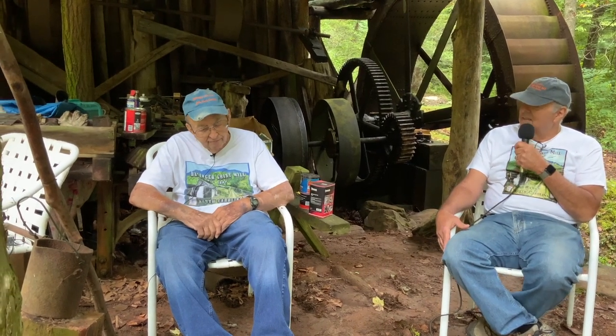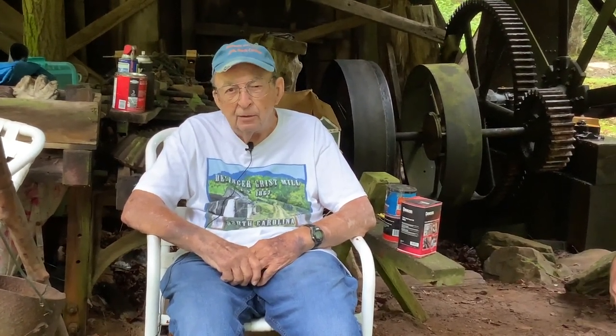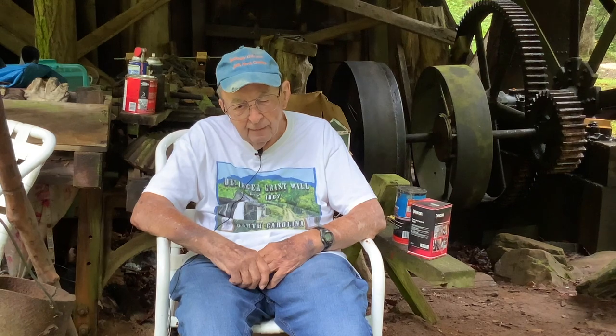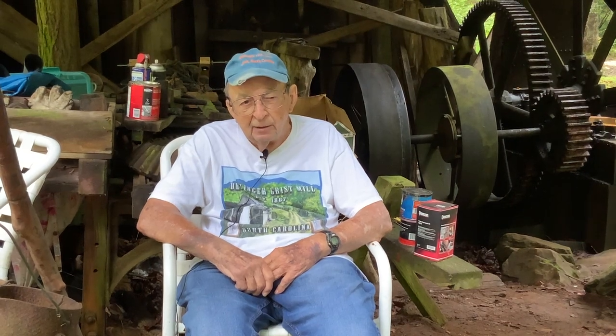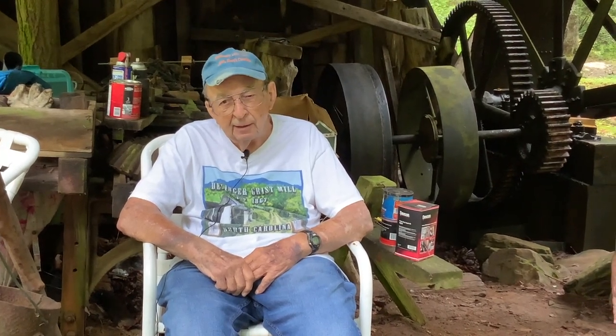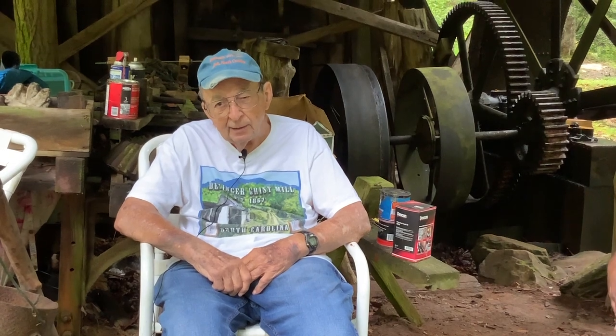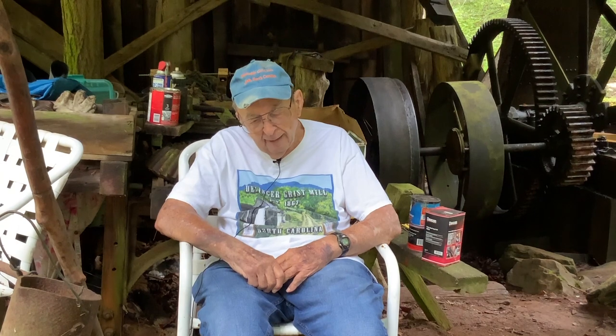So go ahead. Okay. Well, folks, you have come to a very historic place. There are three things that make this mill unique and historic. Number one, in 1998, the mill and the property surrounding the mill entered into the National Register of Historic Places as the last grist mill of its kind left in the state of North Carolina. Okay, number two. It's been in the Dellinger family now for over 150 years.